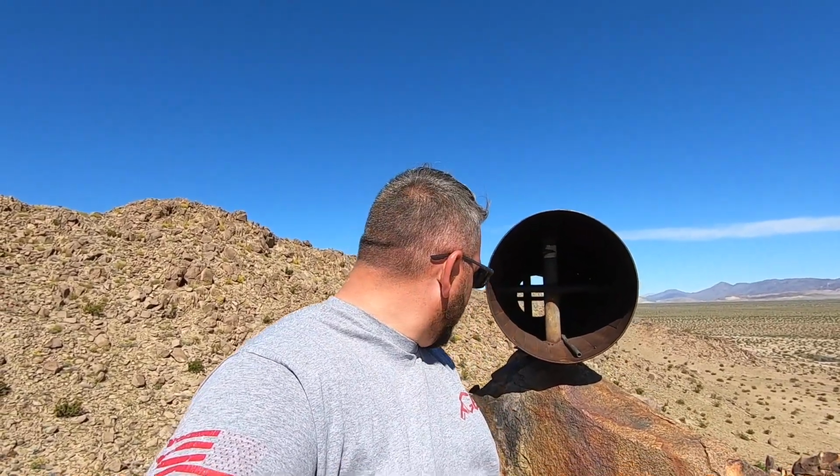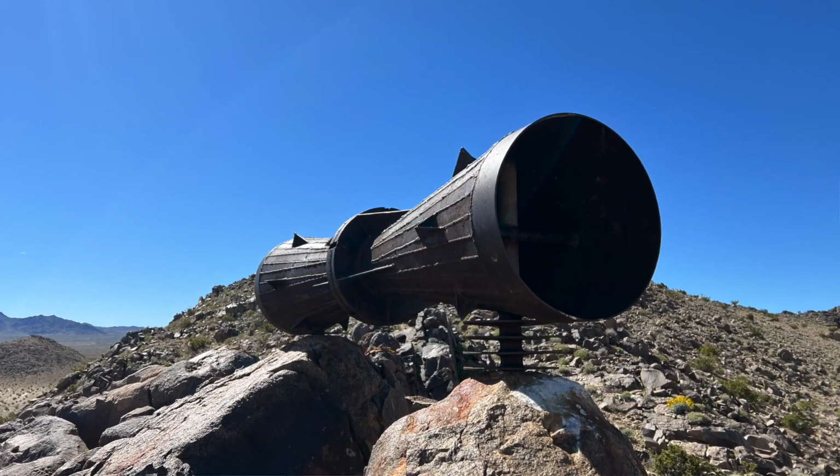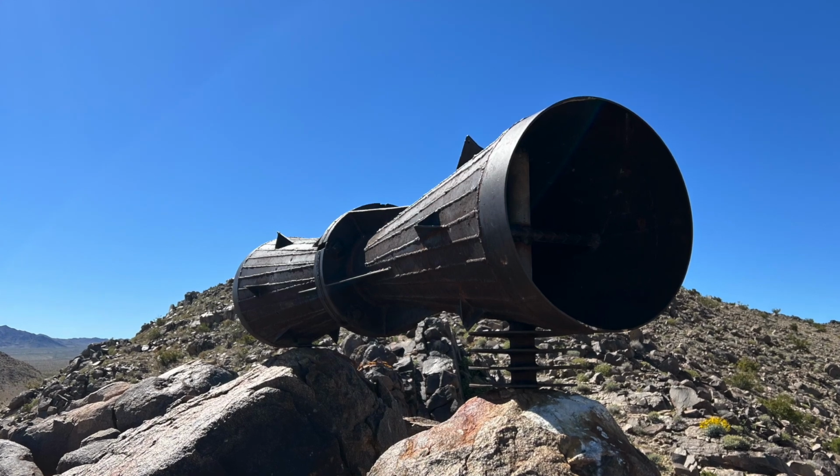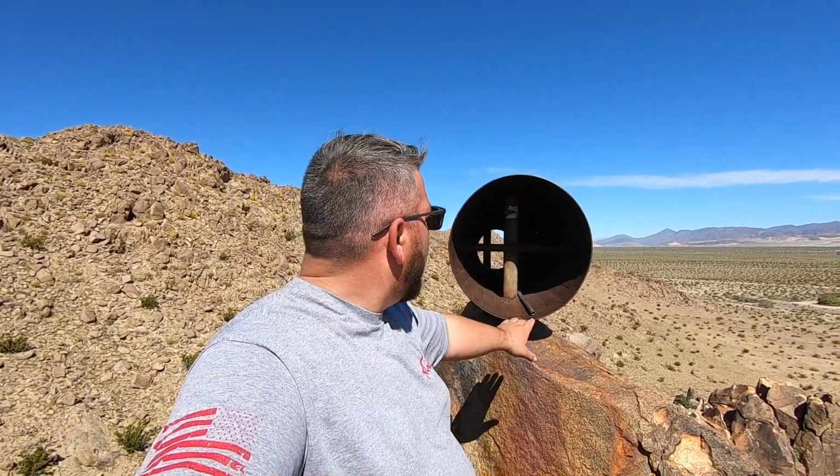So they call it the Mojave Megaphone, but really, it serves no purpose. It's just here. Nobody really knows why it's here or how it got here. Obviously somebody put it here. It was carried up here, and whoever did it, it was a lot of work. It had to be a large group of people, because it's almost like it was brought up here in 2 pieces and then bolted together once it got up here. But the pipes in the middle go into the rock.